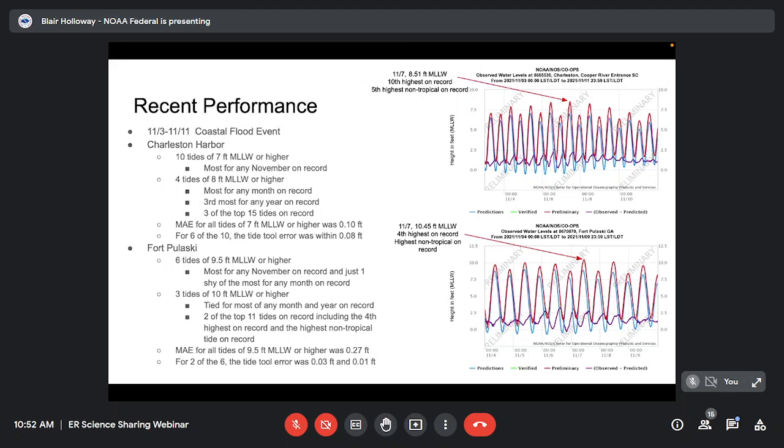And we also had 4 tides of 8 feet or higher. 8 feet is our major flood stage, so that's the point at which we issue coastal flood warnings. And those 4 tides, that's the most for any month on record, the third most for any year on record.